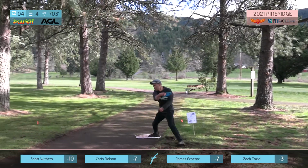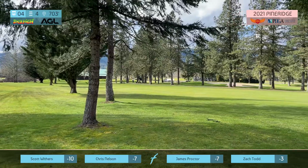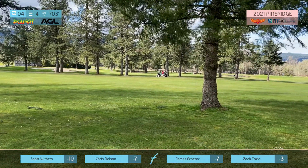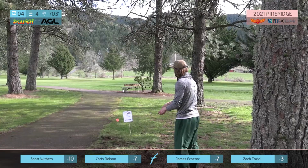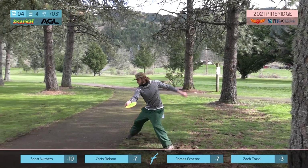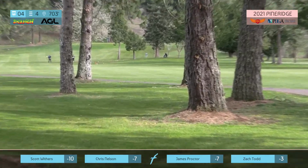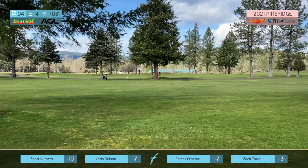The approach shot in, you got to put a lot of hyzer on this first throw, because you don't want to be stuck too far to the right of the fairway. There's a lot more trees to deal with. A lot more trees and the creek when you land as well. But yeah, you can see they're not even facing the basket. The basket's up and to the left quite a bit. And it is a lot closer to that tree than the flyover showed.